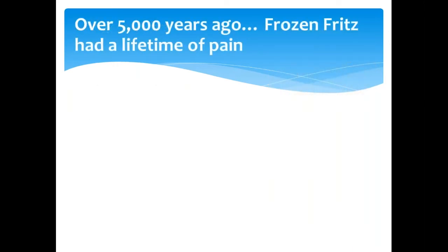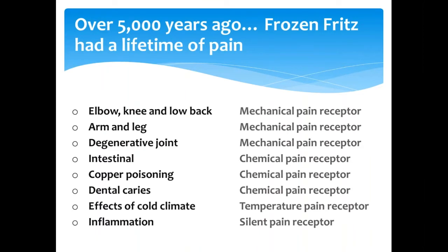pain is not new to the human species. Pain has been with us for thousands of years. And this particular person had a lifetime of pain. Elbow, knee, low back, arm, leg, degenerative joint, intestinal, copper poisoning, dental caries, effects of cold climate, and inflammation.